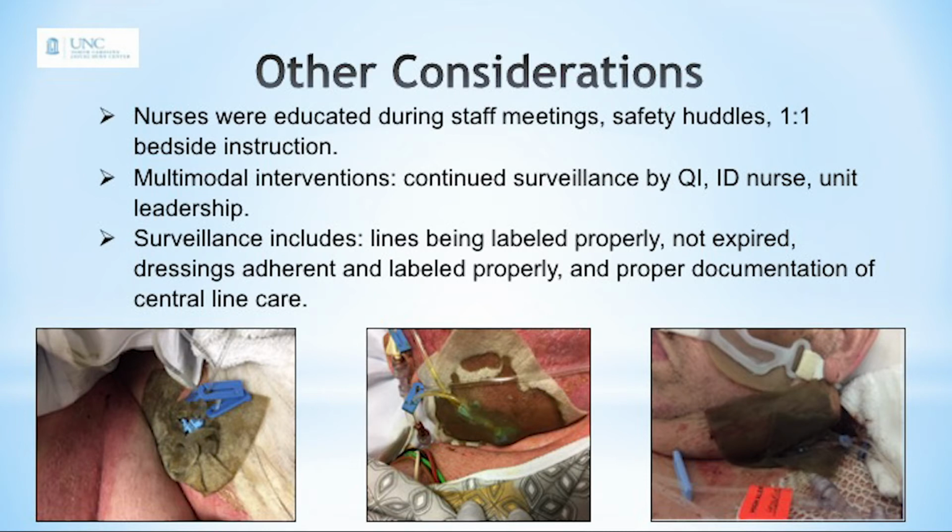So some things that our infectious disease nurse was really adamant that we made sure we conveyed, that it wasn't just the dressing, but that we did education around how to apply it, how to keep it on, and then we did multimodal interventions such as surveillance from our ID nurse, our quality improvement folks in the hospital, and we did these audits. Yeah, we should know that word, right? Our audits constantly, but we would do them at different times.